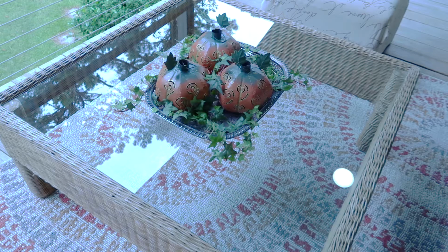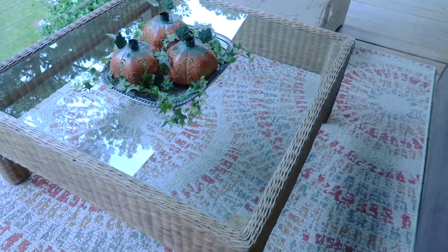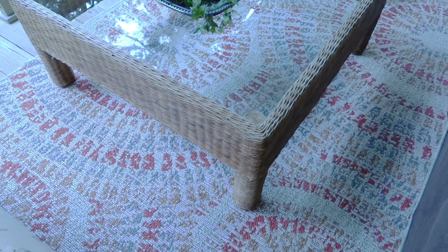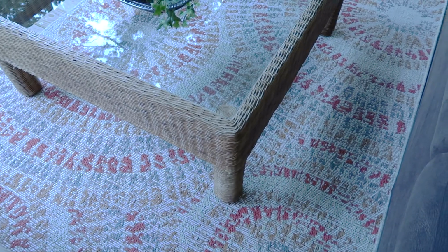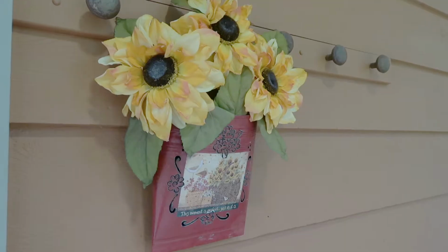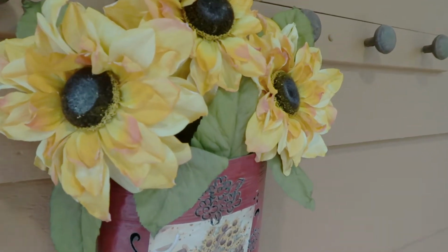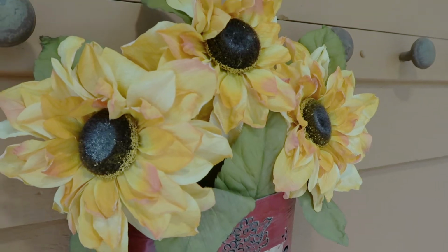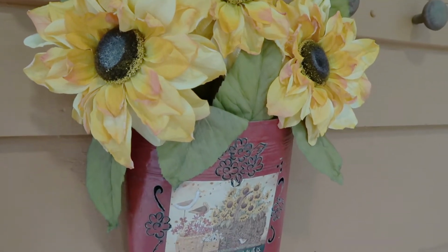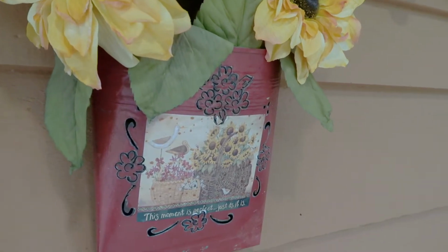Now I did get a new rug. I don't think I really broke the No Shopping September rule since my husband went out and got it. Plus I picked it out in August and he never went and picked it up for me. Well, I've got it now. I think it really works on my porch. The only decoration I have up right now is a little tin bucket kind of envelope thing that I've had for many years. And I've used it on my front door and things like that before.